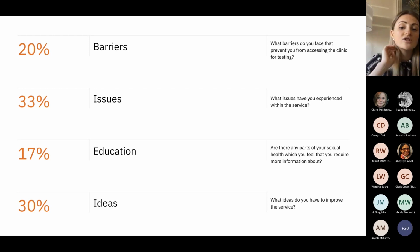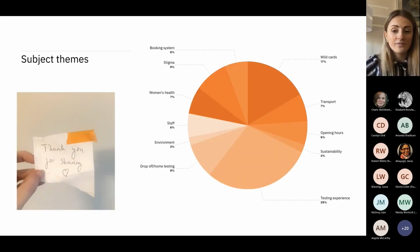So it shows that patients aren't just complaining about the service. They're saying, well, this didn't work for me, but how about we do this? So it shows a more encouraging and positive mindset because we're actually engaging with them and giving them the opportunity to have a say in their healthcare.